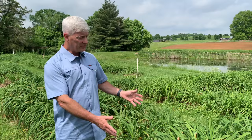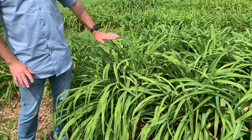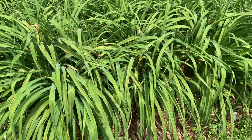So the second great thing about daylilies with big blooms is oftentimes they have bigger stature plants. They're taller and the foliage is taller, the whole plant, the whole clump is bigger. So you can see this is the variety Tuscarora Tigris, which is a nice big orange bloom. Gosh, look, this foliage is about waist high on me, what, 2.5, 3 feet. So that's going to serve as a nice little screen in your garden. So if you're going to put this in front of a wall, or if you've got something you wanted to hide, for instance, this foliage is going to serve as a nice screen.